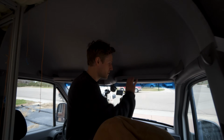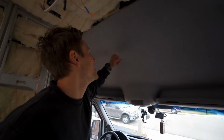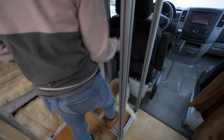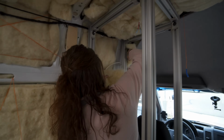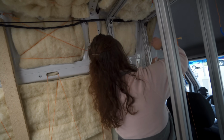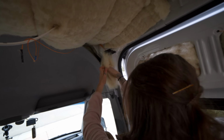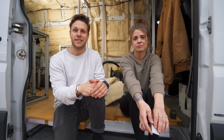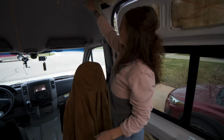Boom, boom. All right. Is it hollow? If I punch a hole through it. Before we were totally done, we went back and filled in the sides even more because there's still a little gap from where the headliner departs from the body of the van. Yeah, but with that, we were done. Fully insulated. All right. And that's that.